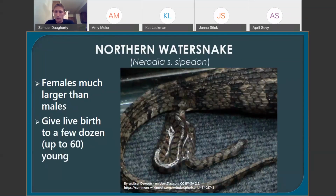And they actually give live birth. So if you're under the impression that all reptiles lay eggs, then you probably have a high school biology teacher that owes you an apology. There are actually a lot of snakes and even many lizards that give birth live, as well as many fish too, including sharks. They don't do this quite the same way as mammals do.